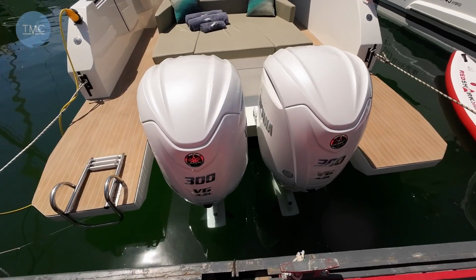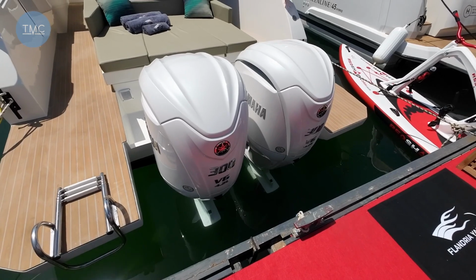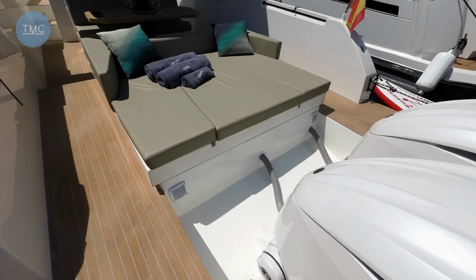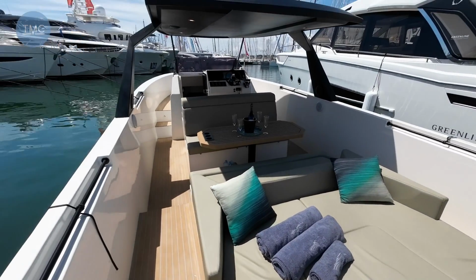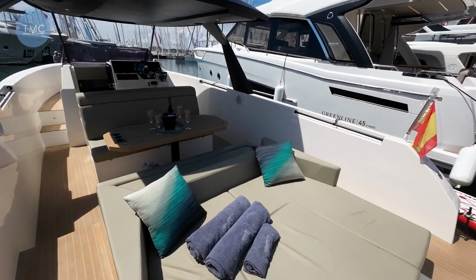So this boat has come from a Turkish builder. It's just arrived at the show. It was cleaned yesterday, and I think we're about the first people to step aboard. So let me tell you all about this boat. Now, two things attracted me. Number one was the layout, because it's got this gorgeous, quite simple, elegant layout. But the second thing was the price of this boat.